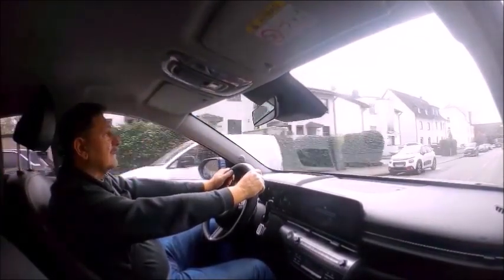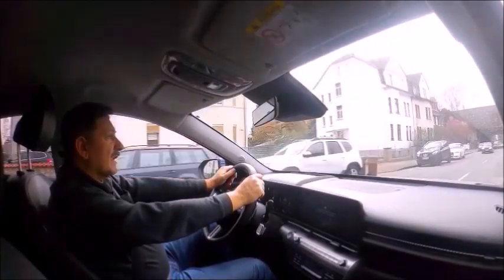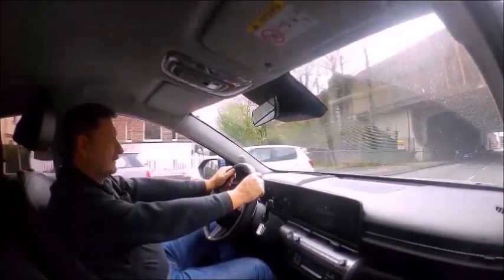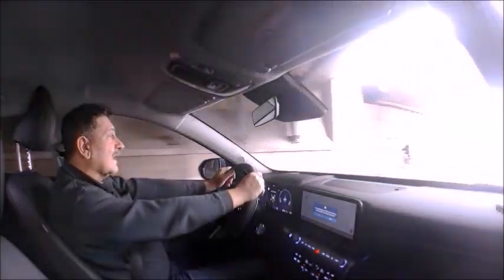Overall, the mid-range Kona remains easy to control and safe on the road. The traction control brakes the drive wheels if necessary, and the Kona remains easy to control even when accelerating harshly. At the limit there is light understeer.